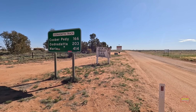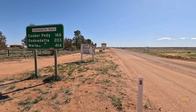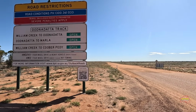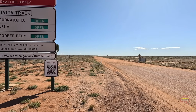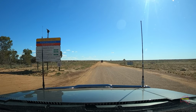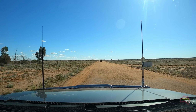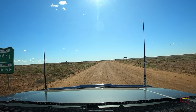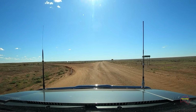There are more and more tourists travelling this road now than there used to be years ago, but if you're going to come up here, you certainly need to have a vehicle that you know is going to handle the conditions well. It had been a reasonably windy day for us today travelling on the road, but that did blow the dust off the road, so travelling in a convoy wasn't so bad.